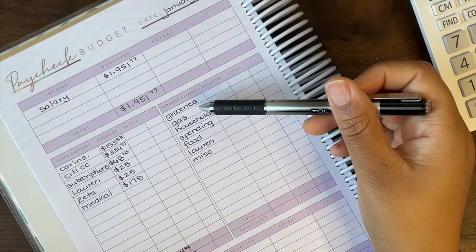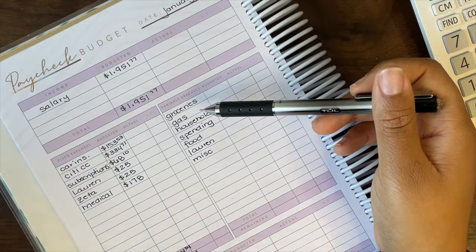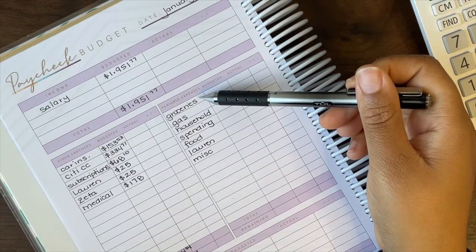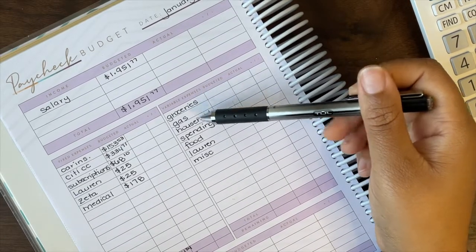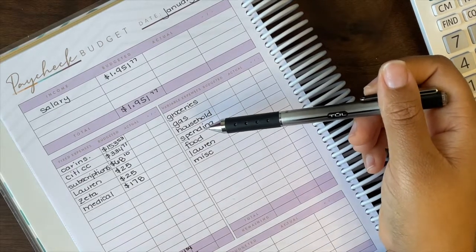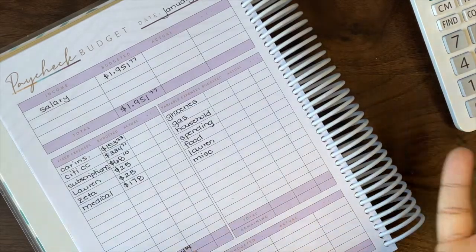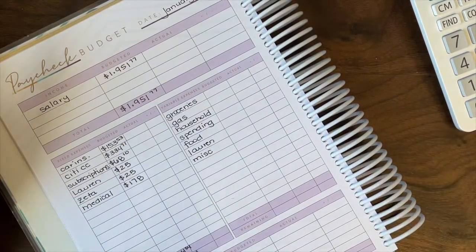Before I started cash stuffing, so a little story time, before I discovered cash stuffing and learned a lot more about it, groceries was the first thing I wanted to tackle because it was one place that I was over budget. Groceries, gas, food and spending were places that I was over budget. So I decided to start with groceries. And what I would do is I would just take the $150. I started off with $100 and that wasn't enough, and so I went up to $150 and I would put it on my Cash App card.